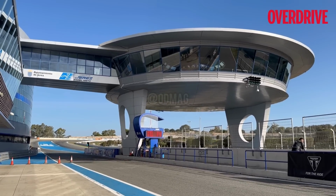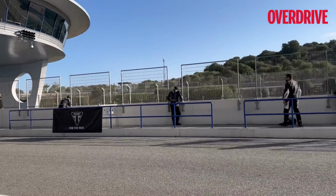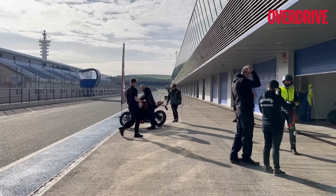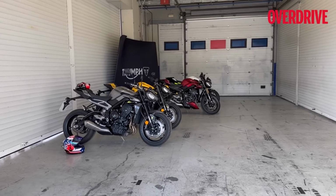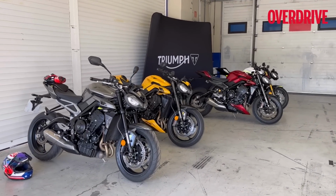This is Rohit Paradkar. We are at the Jerez circuit in Spain to ride the new Street Triples. So the first session is going on right now. That gives me some time to show you what the new Street Triple is all about. So this is the 2023 lineup that will come to India very soon. Not all of them, but I'll come to that in a bit.